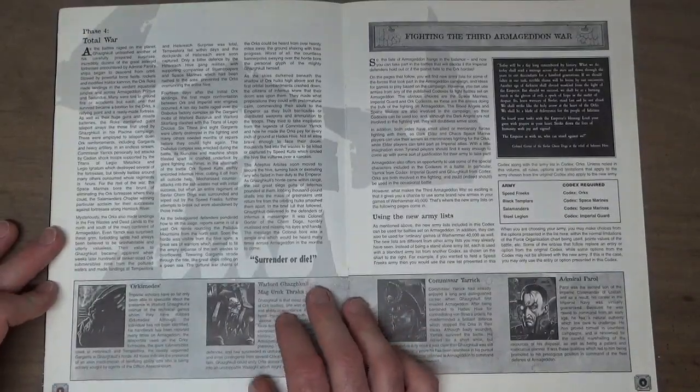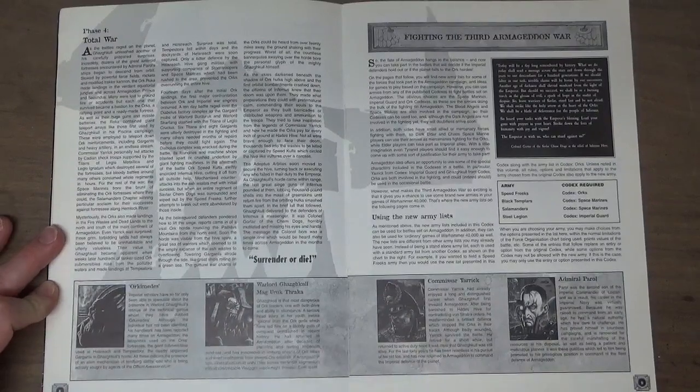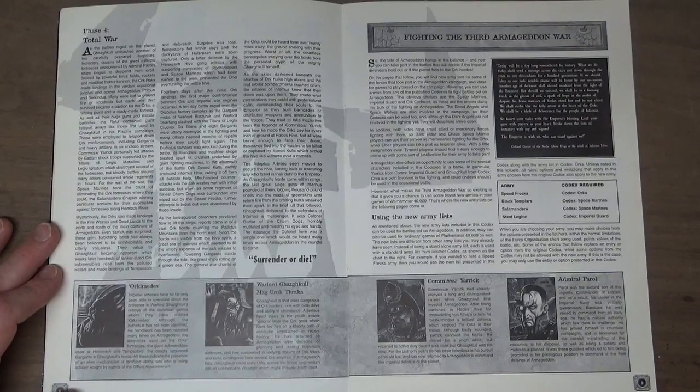Total War. Alright, so we're looking at some fluff around some of the special characters here. So Orchimedes. This is Gazgkull's mech boy, I believe. Let me read here. Guy whose reputation precedes him, I suppose, and has never actually been given a face. I guess that's why they shadowed him out here. That's pretty cool. He doesn't actually come into the games. He's just in the background.